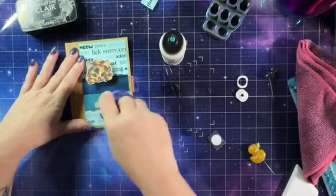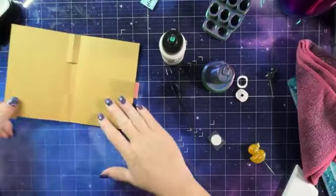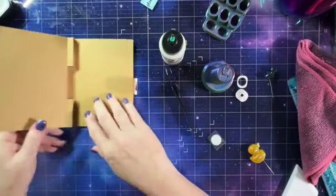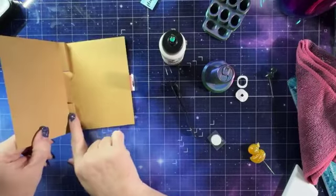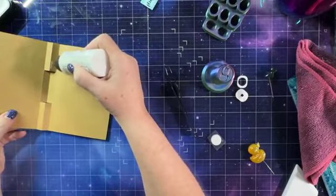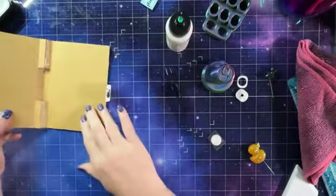I love that saying. Okay, so now we have the basic parts of the front of our card, which was the biggest task. Now I'm going to show you how this comes together. So we built this little thing I call a table. See how it looks like a table? It's flat on this side, and then there's a shelf right here. So on the flat part, right here and right here, that's where you put the glue. On both sides. Nothing in the middle, okay?